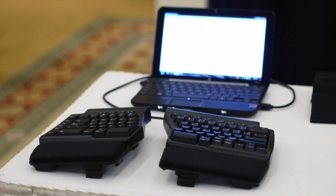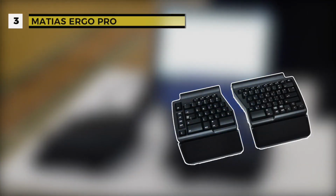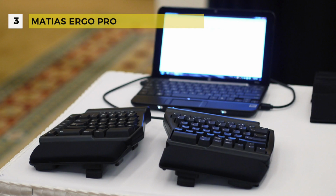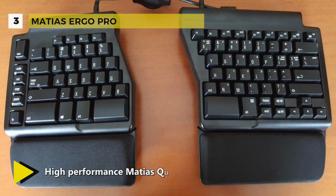The third place on this list is the MATIAS ERGO Pro. It features MATIAS quiet-click mechanical switches with ALPS-inspired design and delivers generous amounts of tactile feedback while still providing enough resistance to support the weight of your hands.